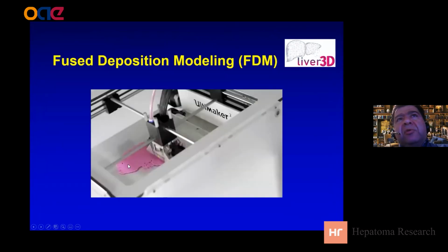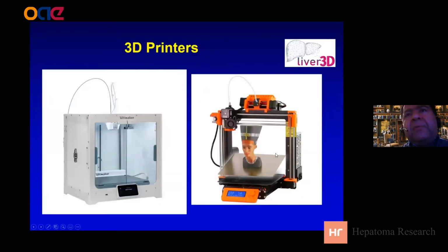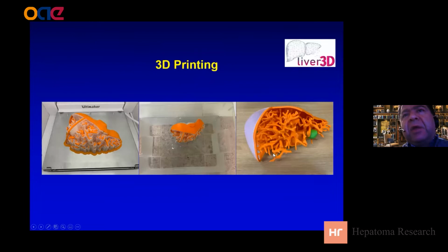The printer used fused deposition modeling, which essentially means layer by layer. The costs, which is the interesting part, can vary from a couple of hundred dollars to tens of thousands to some which are hundreds of thousands. But in this range, you can do good work, so you don't need something very expensive. Of course, the differences have to do with how many colors they can use, what material they can use, the speed of the printer, and the size of the end result.